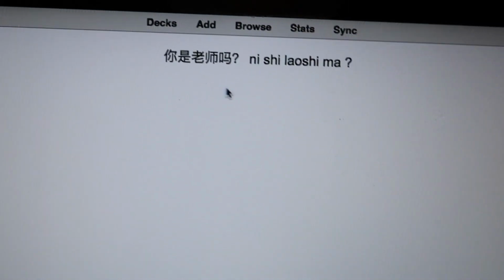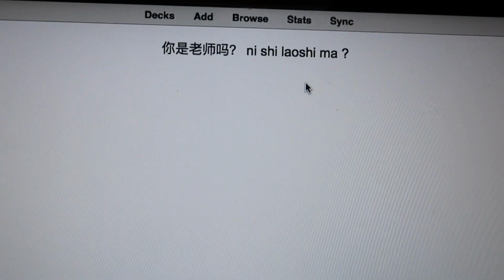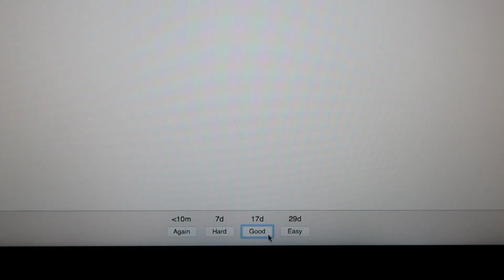So here you get the question. 你是老师吗? Show answer. You get the answer. And are you a teacher? You either choose hard, again, or easy. This one is easy, so okay guys.